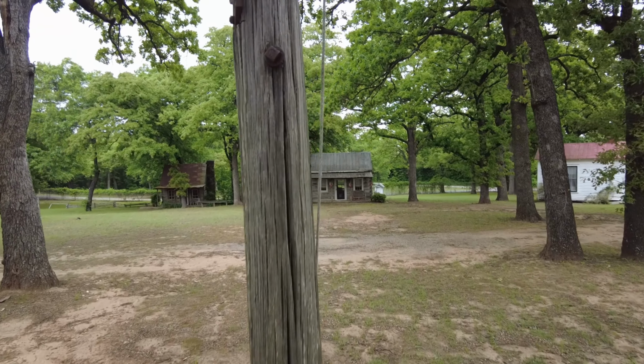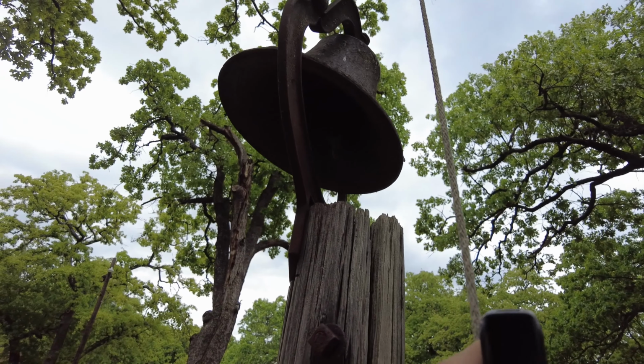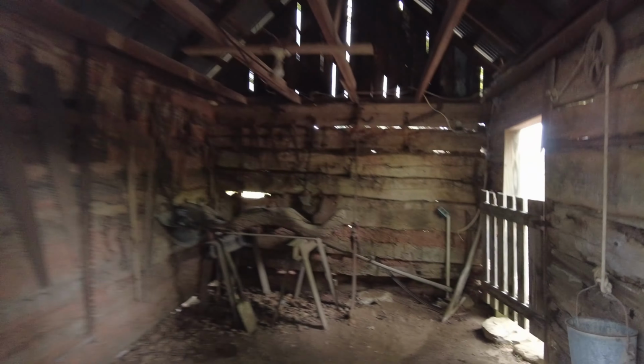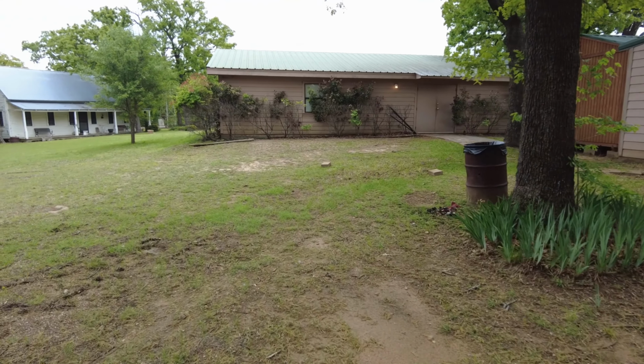Can you ring this bell? Yeah, you can. It's like another blacksmith area or workshop. Alright, that's it. Looking at all the old houses.